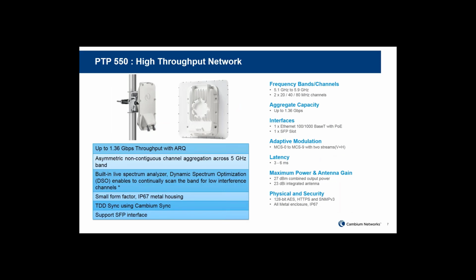This gives you a high-level analysis of the PTP 550 in more detail. It operates in the 5.1 to 5.9 band. It has 20 meg, 40 meg, and 80 meg channels, which we'll get into a couple of slides later on. It has an aggregate of 1.36 Gbps. It has an Ethernet port and a fiber port.